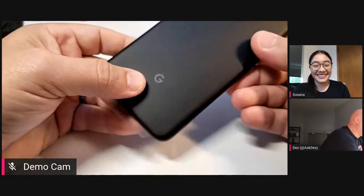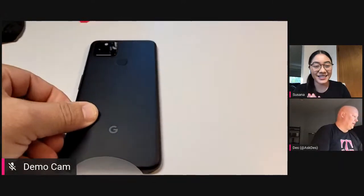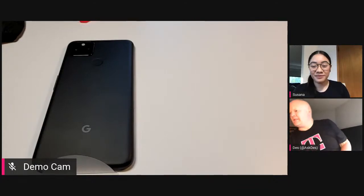So there it is, Pixel 4A 5G. It looks nice. Like it has a nice, really soft matte finish. It is. It's very nice. Sorry, I'm doing 10 things at once here.